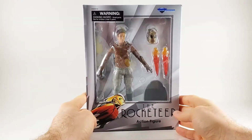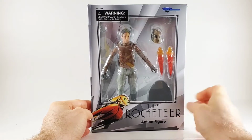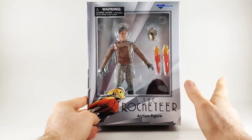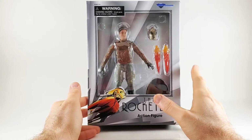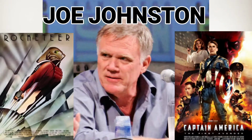Hey there, Glenn at the Toy Temple, and today, we're taking a look at the Rocketeer from Diamond Select Toys. When I was growing up, early 90s, I would watch the Rocketeer. It's a really, really fun movie. And also fun fact, the first Avenger, the Captain America movie, was directed by the same guy.